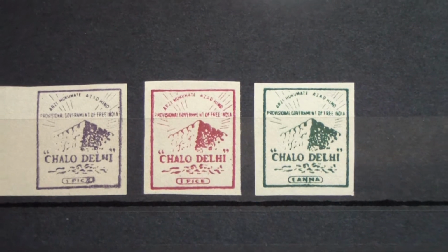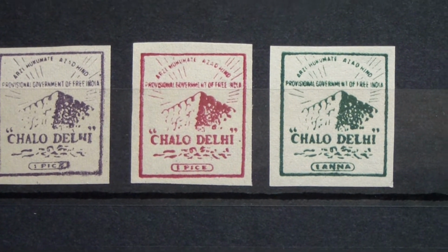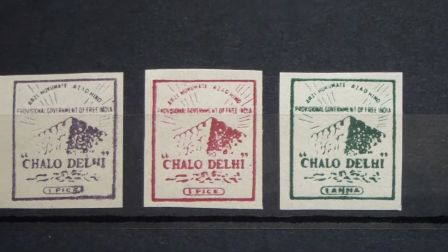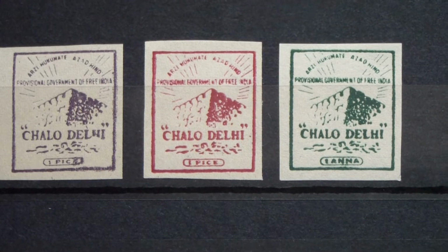The Chalo Dilli stamp issued by the Indian National Army under Subhash Chandra Bose. These have never been found used, but the mint set is worth at least something. I paid $130 for these three.